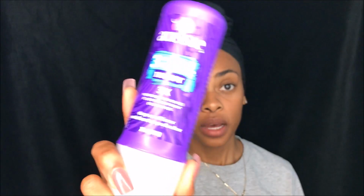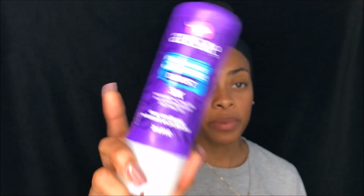Hopefully I'm able to find another bottle someplace else, but this stuff is really good for a moisturizing wash day. It keeps that moisture in your hair while still giving you that squeaky clean type feeling. The rinse out conditioners that I'll be using are this Aussie 3-Minute Miracle Moist, of course. This is a deep conditioner, but I use it for my rinse out conditioner. This stuff is bomb. I have the little bottle right now, but I'm probably going to go purchase the large bottle of it because it's really good.